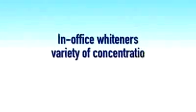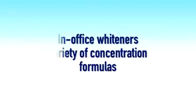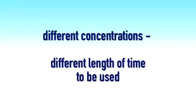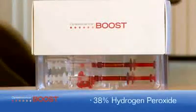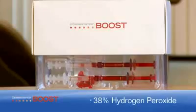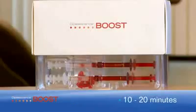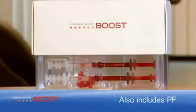In-office whiteners come in a variety of concentration formulas. The fact is, different concentrations typically dictate how long the material should be used. With 38% hydrogen peroxide, Opalescence Boost offers one of the highest percentages available for in-office bleaching. This means that each application of Opalescence Boost only needs to be applied between 10 and 20 minutes. Opalescence Boost also includes PF, which has been proven to reduce caries susceptibility, lower sensitivity, improve the micro-hardness of the enamel, and improve enamel health.